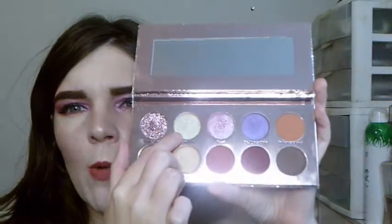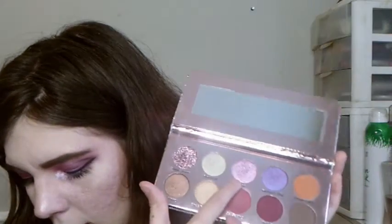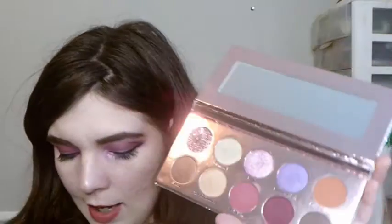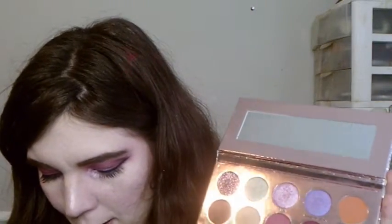Diamond is an olive green shimmer, which you can probably see has a little green in it. The Rosé is an orchid purple shimmer. Designer Drip is a lilac purple shimmer. Hustler is a plum red color. Private Island is a marmalade orange matte. Just Setting is a blush red.